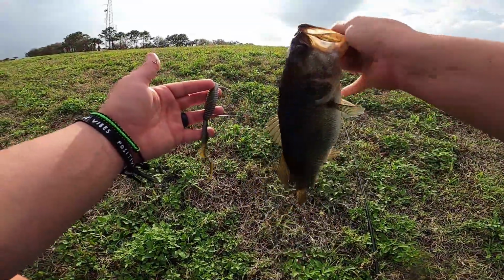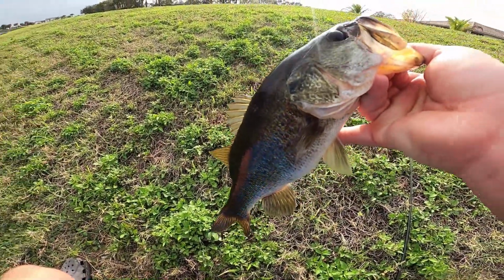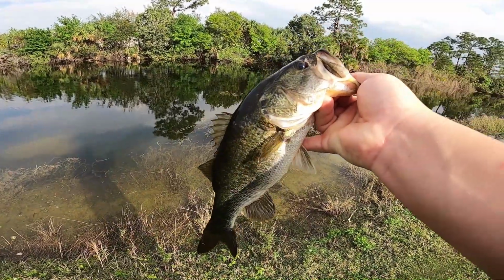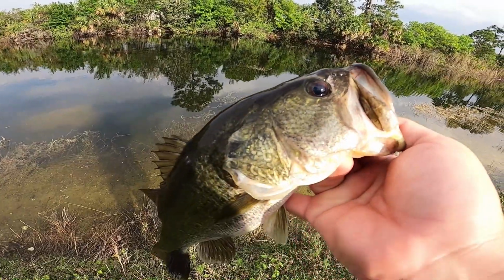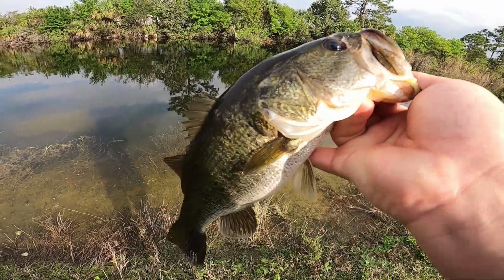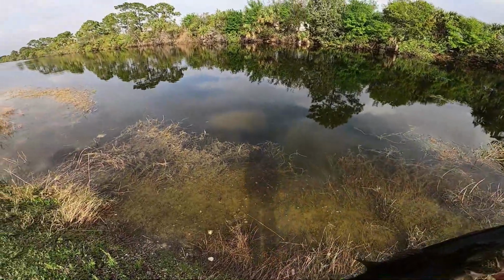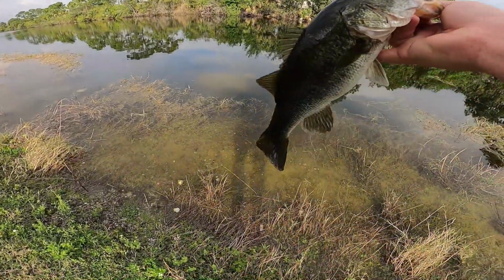I just pitched it like as far as I could past the drain, dude. Look how fat that fish is, bro. Yes, dude. That's gonna be a big fish one day. You can tell. I swear, every time I pull a fish out and I look at their eyeballs, for some reason, I'm like, yeah, that's a future 10-pounder we're looking at for sure. Right off of that big drain. Let's go.